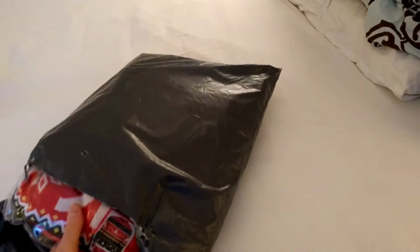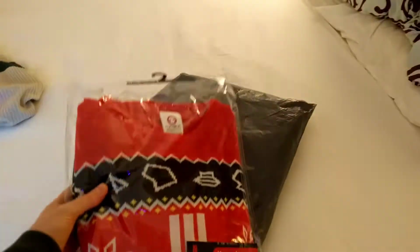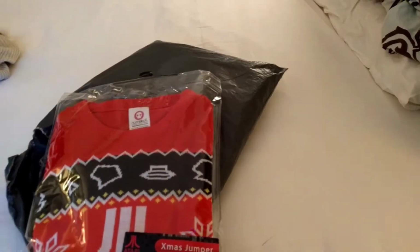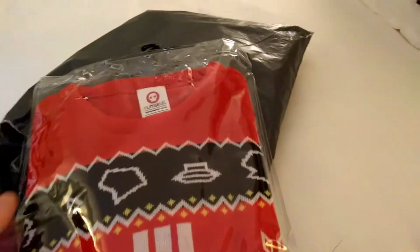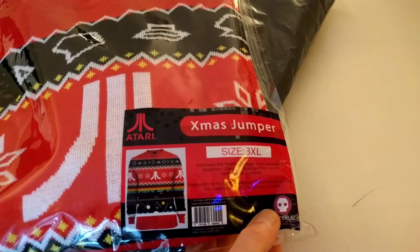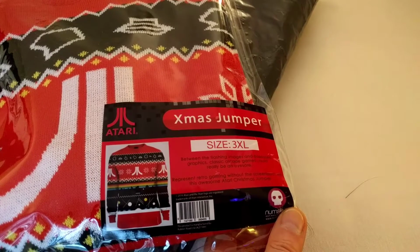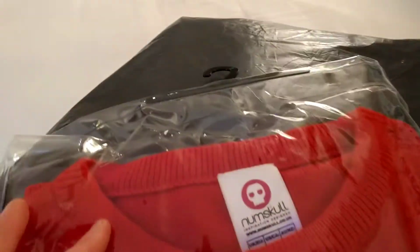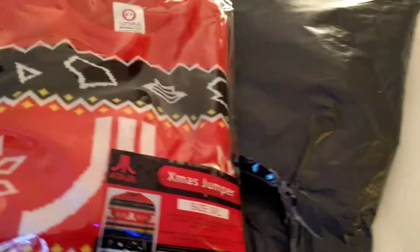Now, this is the one that Classic Game Room did first. This is the Atari sweater. In the UK, they call it a jumper, so that's what this is, the Atari Christmas jumper. This is the 3XL. I'm pretty sure I ordered the 2XL. Oh, but wait, there's a difference between UK measurements and American measurements, which are up there. We'll get to that in a sec. Anyway, there's the Atari one. Talk about that in a sec.